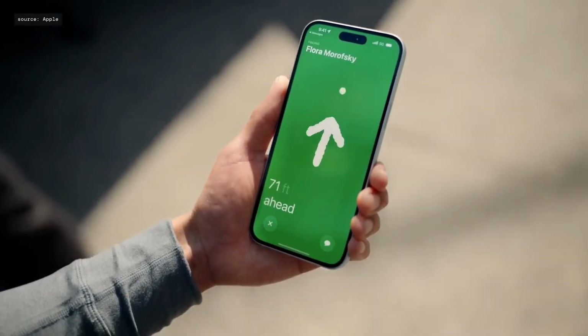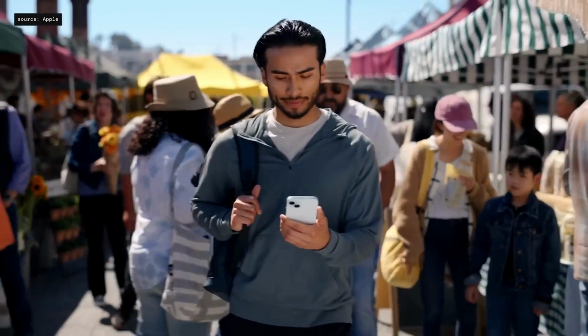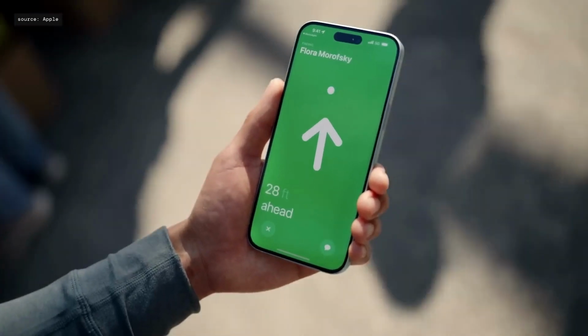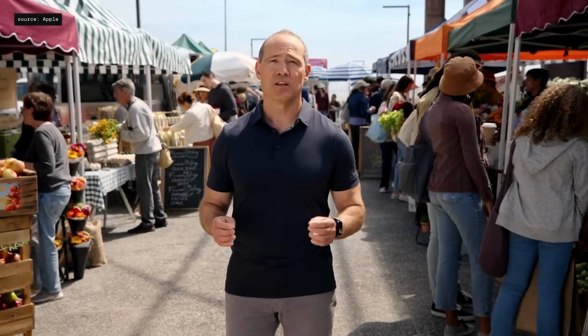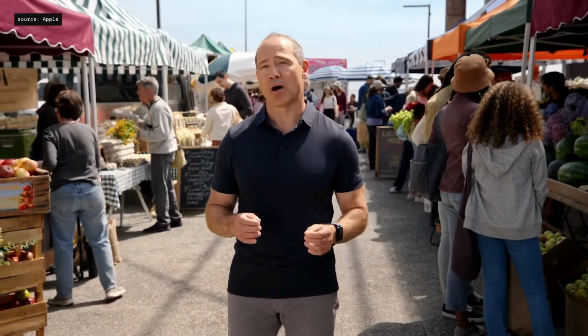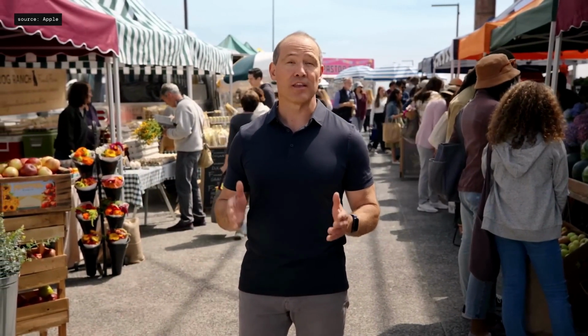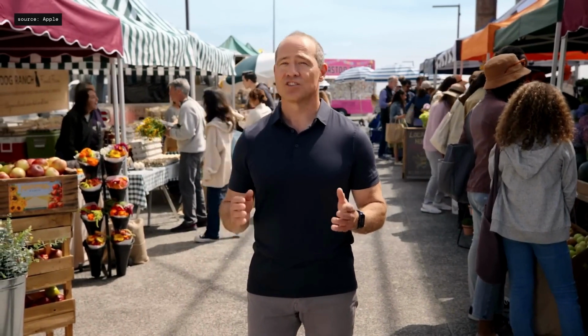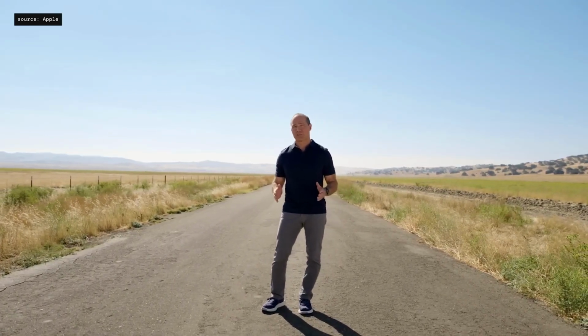When you're in a crowded place like a train station or a farmer's market and your friends share their location, you'll be guided right to them with clear directions and distance. And now audio quality on phone calls is getting better too, because iPhone 15 uses a more advanced machine learning model that automatically prioritizes your voice. If you prefer to filter out even more distracting background noise, just select voice isolation, and you'll come through loud and clear. When you need help in an emergency, iPhone introduced a breakthrough new service, Emergency SOS via satellite.